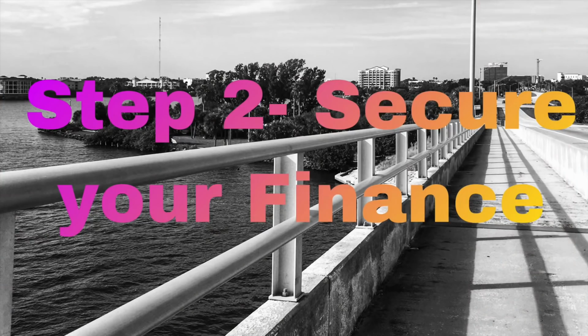The second step is to secure your finance. When I say secure your finance, for example, if you want to study even within India, even that will cost you a lot, and without financial support you won't be able to pursue your studies outside or even within India. So finance is very important. Any university will ask for your financial support, and if you don't have financial support, your admission will get rejected for sure. So finance plays a very important role.